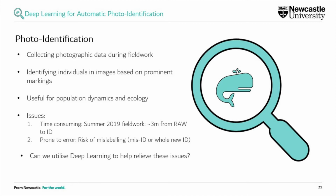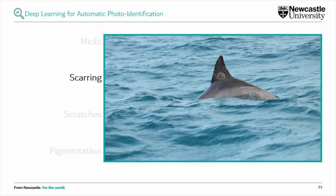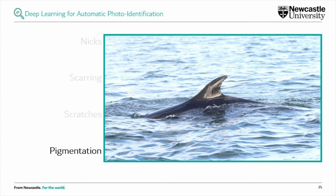There's a high risk of mislabeling because the identification process requires the researcher performing it to have seen the individual previously. What kind of things are the researchers using to identify the individuals? Number one, they're looking for things like nicks, so any notches or parts of the fin that have come away, either naturally from other predators or cetaceans or through anthropogenic conflict. They're also looking for scarring, which usually occurs when the animal has interacted with things such as boats, propellers or anchors, any long-term scratching on the fin, as well as any pigmentation. This usually occurs from things such as disease.